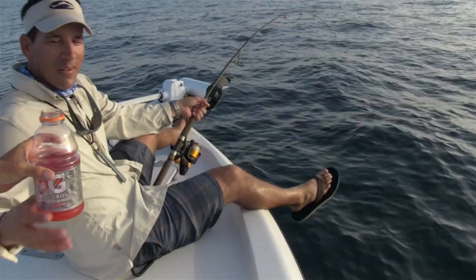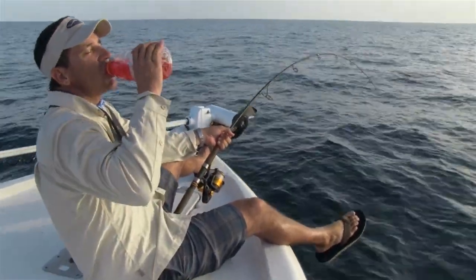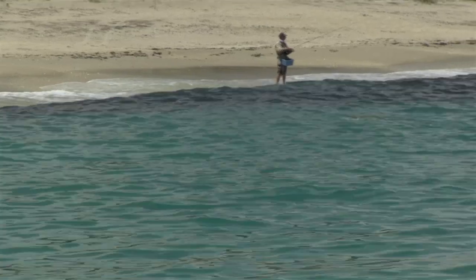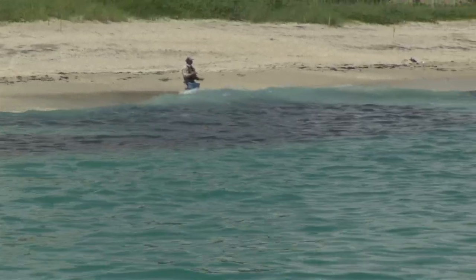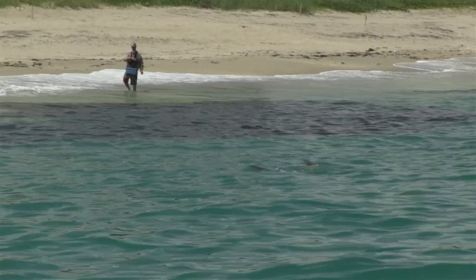Are you really sitting on your butt? Dude, I just gotta take 2 seconds. They're just like wolves surrounding their prey. Nice.